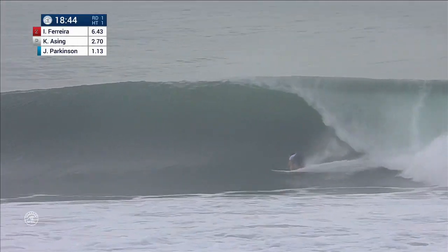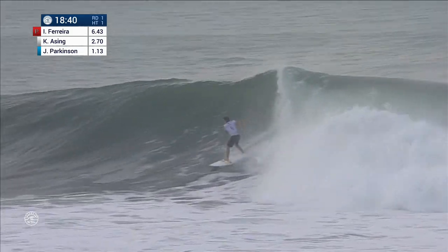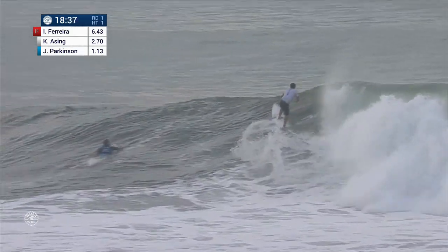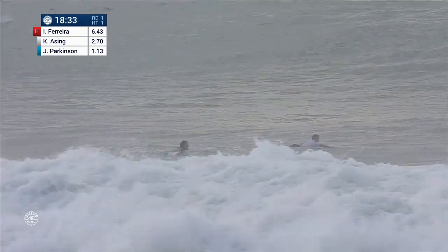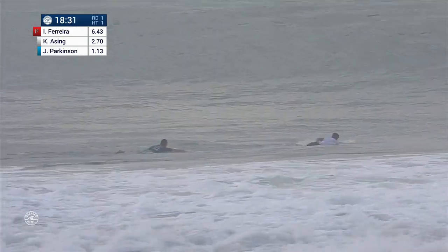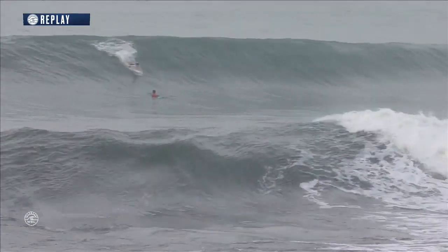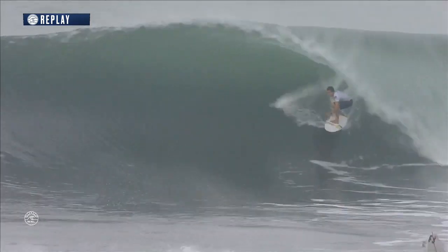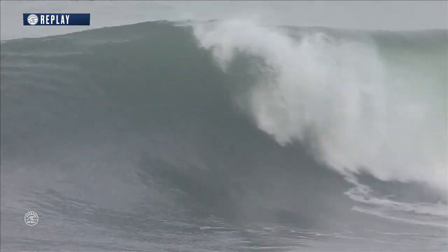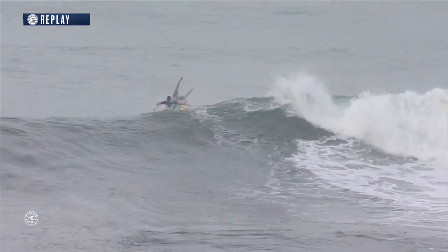Asing in position. Double overhead on the takeoff, packs it deep, a clean line to punch free, and kicks out right in front of Parko to try to steal second priority. Understanding the game so well. What a great exchange, especially for Keanu Asing. He was on his way to a really good score and then backed it up with a big wrapping cutback. Keanu Asing drags it, slows himself down, draws that high line to come out, which he does, and kicks out right in front.